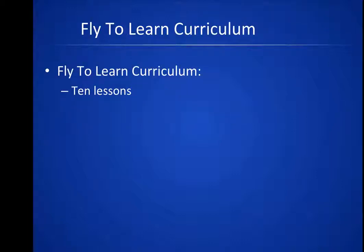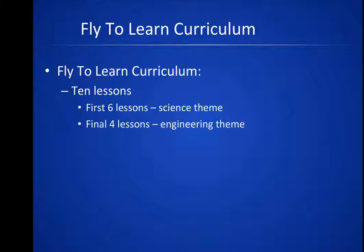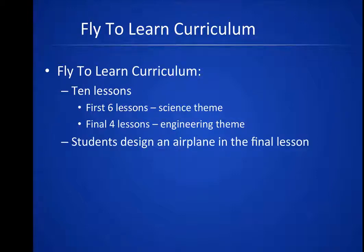We've got 10 lessons. The first 6 lessons are a science theme. They cover forces and energy, as in the national science standards. The final 4 lessons are an engineering theme. Students design an airplane in the final lesson. And this has been tested and worked out. I work at a prep school, but at my sister engineering school in Charlotte are underserved kids with a lot of underserved needs, and everybody's done well with this.